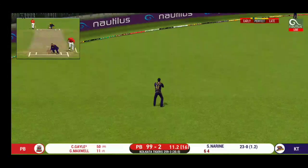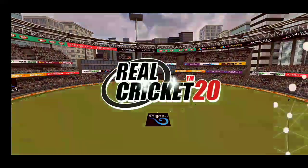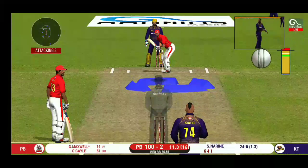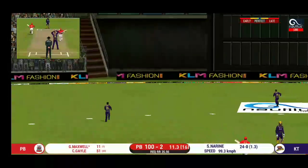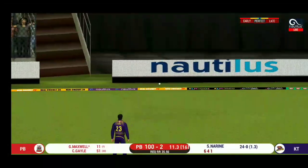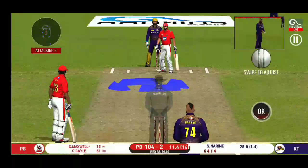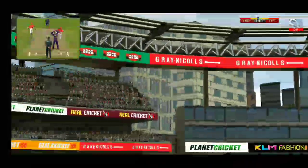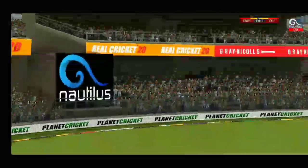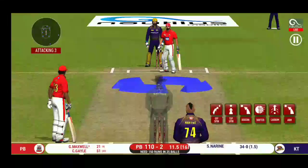Nudges it for a single. He has been relentless against the spinners. He goes from top and in the gap as well. It is showtime. Crowd going mad here. And he helps himself to a 6. Can he do it again?